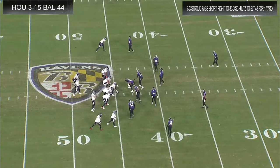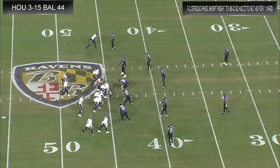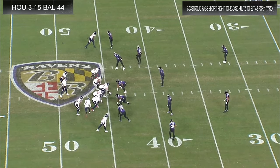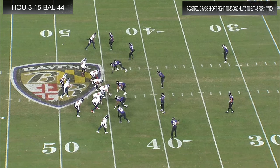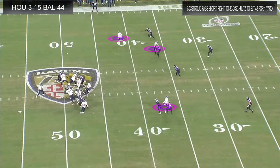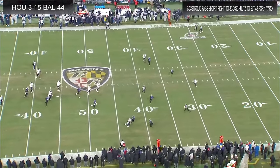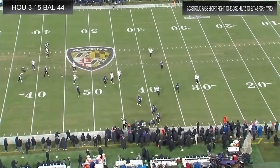So this situation is 3rd and 15 from the Baltimore 44, and the result is C.J. Stroud pass right to Dalton Schultz for 1 yard. Again, you get a two-high shell. You get a guy in motion. Normally when you send somebody in motion, you're looking for information. Nobody moves, so they're thinking zone, which it is zone. I think we just play straight cover two on this one. I think this is legit cover two. Darby's forcing that guy in, everybody else is underneath, and again, he got it out early because of the pressure.